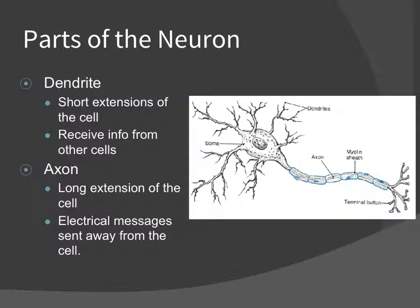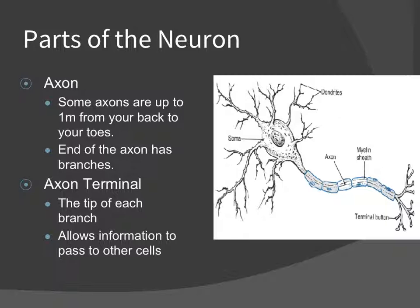So the parts of the neuron: the dendrites are the short pieces up here, and the axon is this long tail, and they send messages out, and that's important to remember. Your axons, there's one that goes from the middle of your back all the way down to your toes. So the cell part is in the middle of your back, and then the axon runs all the way down your leg, all the way down your foot to the end of your toes, which is really cool. And then the axon terminal, or the terminal buttons, connects to other cells, and it passes that along.